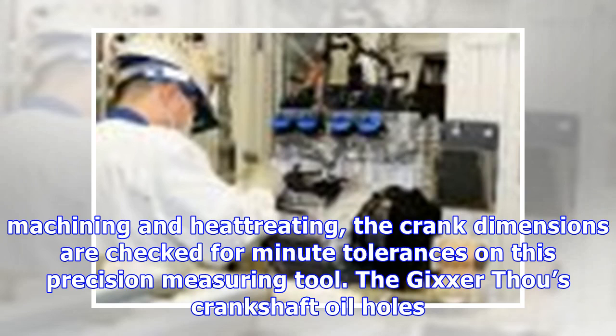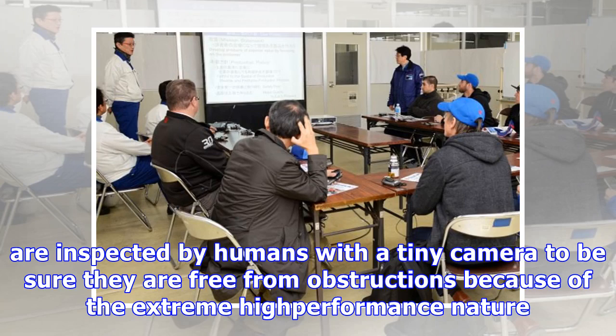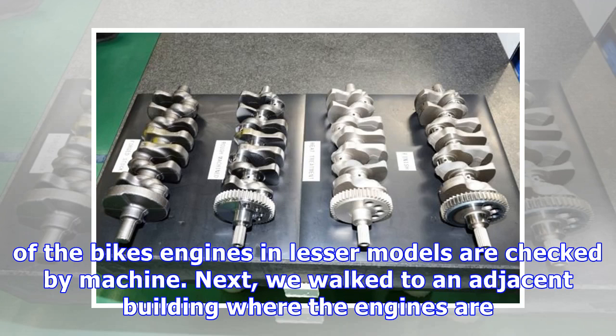After machining and heat treating, the crank dimensions are checked for minute tolerances on this precision measuring tool. The GSX-R crankshaft oil holes are inspected by humans with a tiny camera to be sure they are free from obstructions because of the extreme high-performance nature of the bike's engines. In lesser models they are checked by machine.